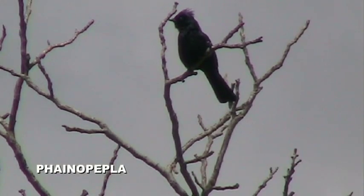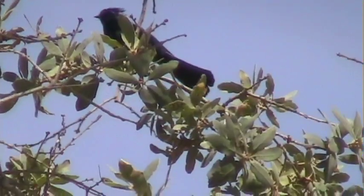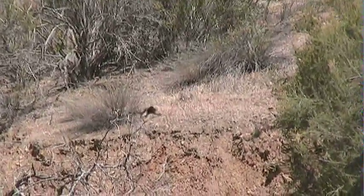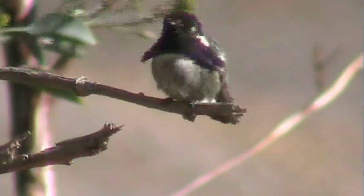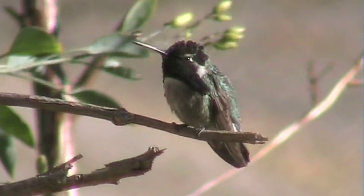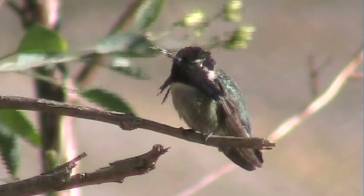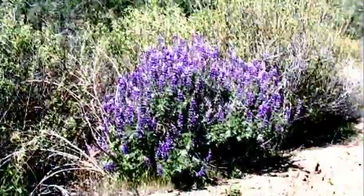The phainopepla, another desert bird, is jet black with a distinct crest. It is not common, but when seen is usually near mistletoe. You can see white on its wings when it flies. Another desert specialist in the canyon is Costa's hummingbird with its outrageous purple mustache. Del Puerto Canyon is also a good place to see spring wildflowers.